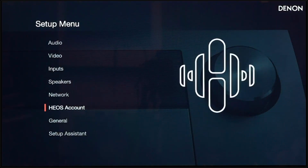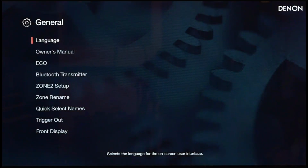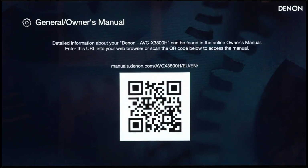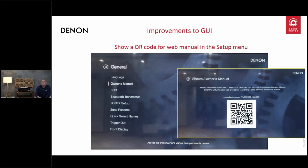One more to show. I just want to go into general, because also here we have a nice add-on, a new feature. We have the owner's manual accessible via the setup GUI. And we have a QR code which can be easily scanned, but we also mention the web address. So the customer can type it in and directly gets the owner's manual. He doesn't have to search on the net for it. So it's very easy and convenient. So far on the setup menu, that's the QR code I mentioned.